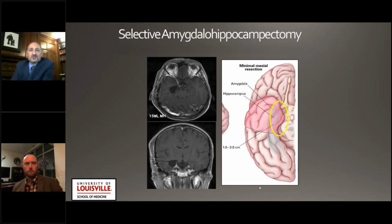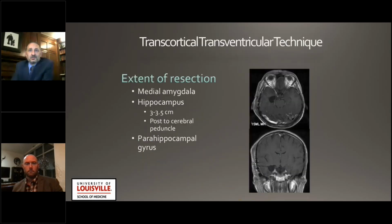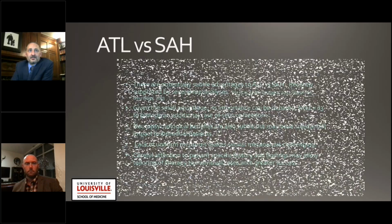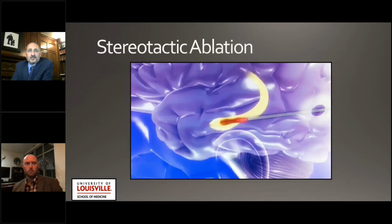I'm going to go quickly through some of this development. Historically, we went from doing temporal lobectomies to selective amygdala hippocampectomies that just target the hippocampus, amygdala, and parahippocampal gyrus. These are those surgeries. I won't go into this at all. And then, move through this. Again, there are significant advantages to a smaller resection, demonstrated in improved neuropsychiatric outcomes.